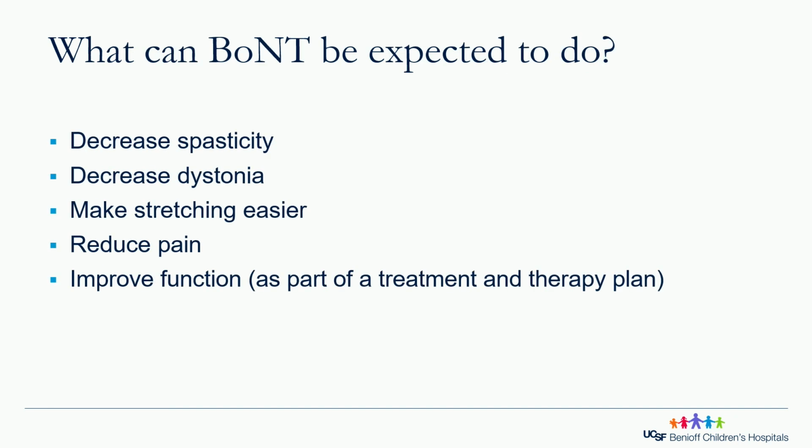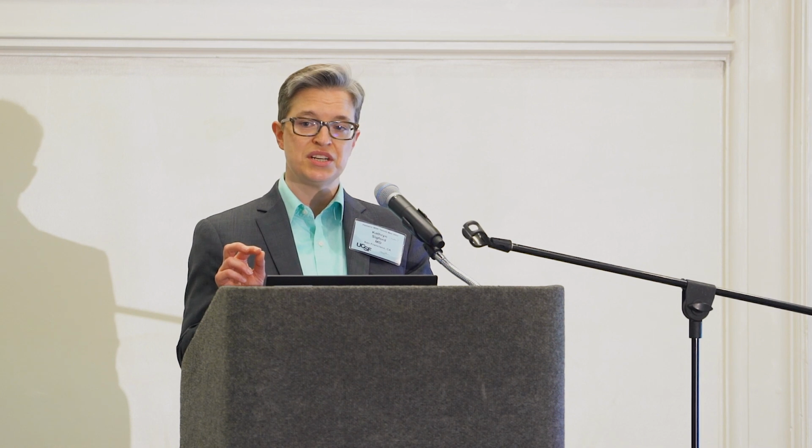What can we hope to do in terms of tone management with our botulinum toxin? First, decrease spasticity, decrease dystonia. We can make it easier to stretch because those muscles aren't pulling back so hard. We can reduce pain because these spastic muscles can be painful. And we may be able to improve function. But most of the time, the botulinum toxin injections by themselves will not improve function.